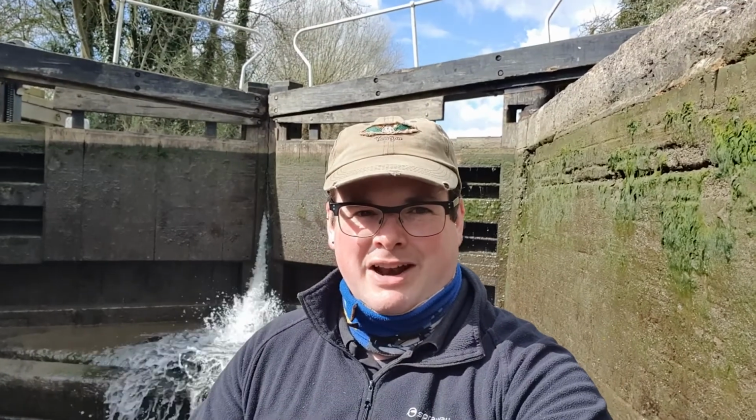So we're at Buckby Locks now, making our way through. There's a few, I forget how many there are. I'll put a little number here somewhere. It's our first locks without CRT, and it's a bit of a challenge, but actually we're learning really well, and we are getting used to it. We've got a little bit of a system going on now between me and Pete, which is good. So we'll be flying through these soon.